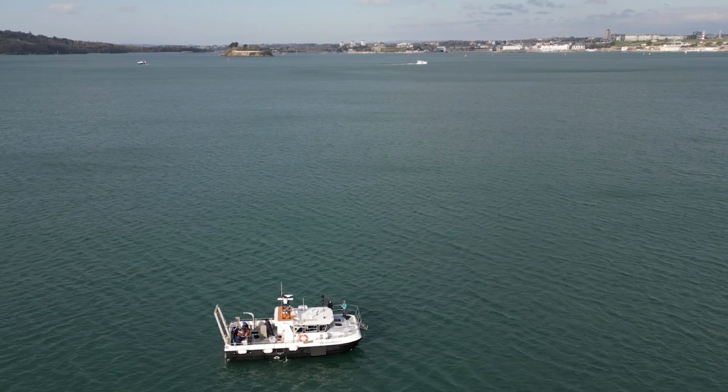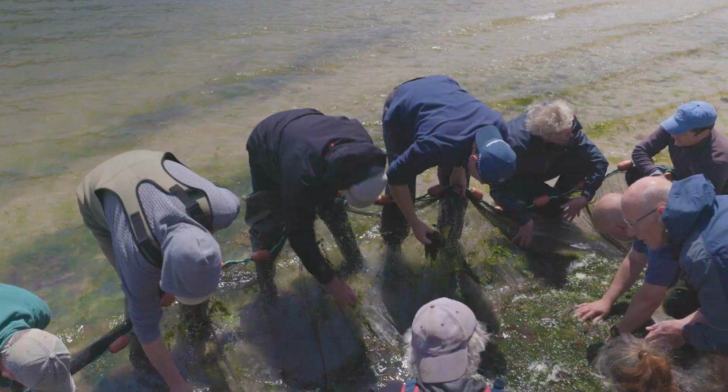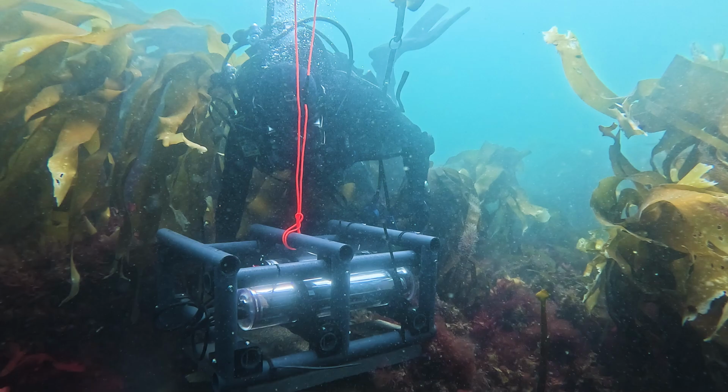It helps show people what's living along our coasts and particularly in the Marine National Park in Plymouth Sound. If people don't know what's along our coast, how can we expect them to get behind protecting it and supporting our efforts to create healthy fish populations?